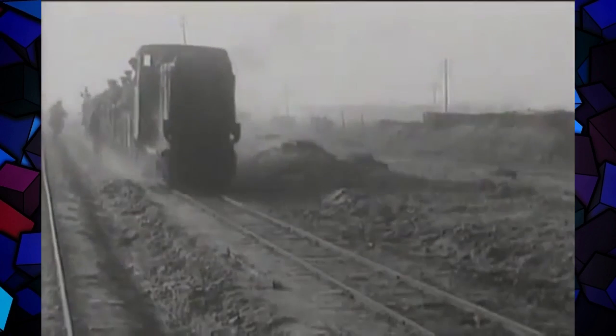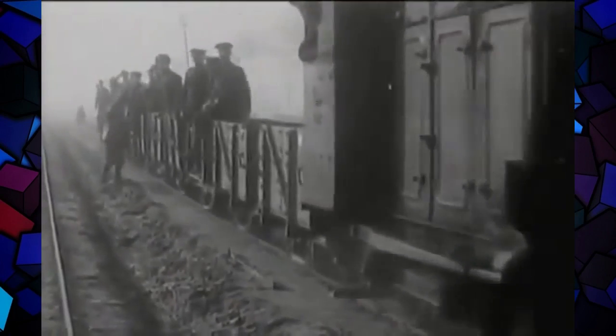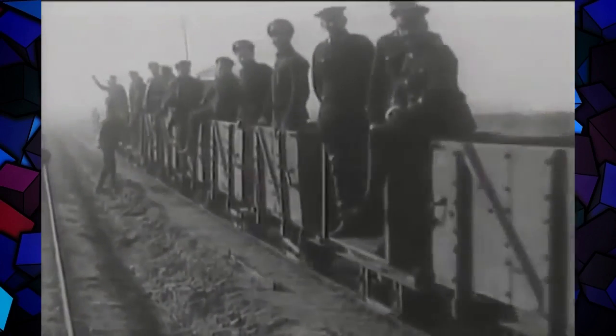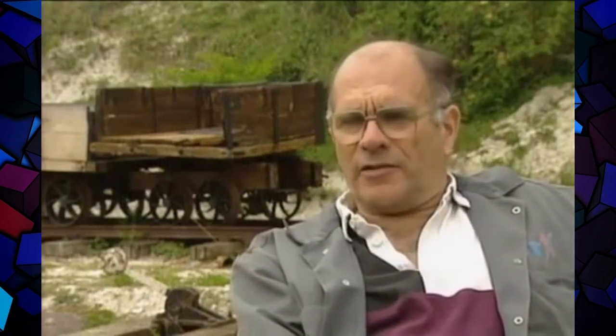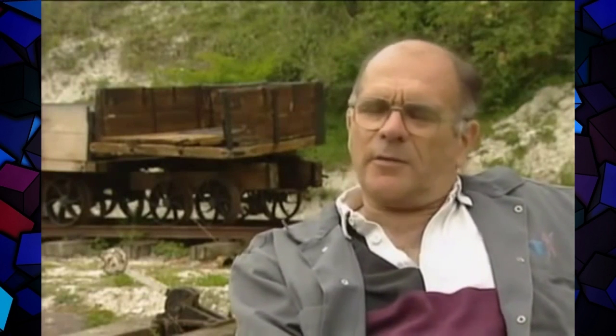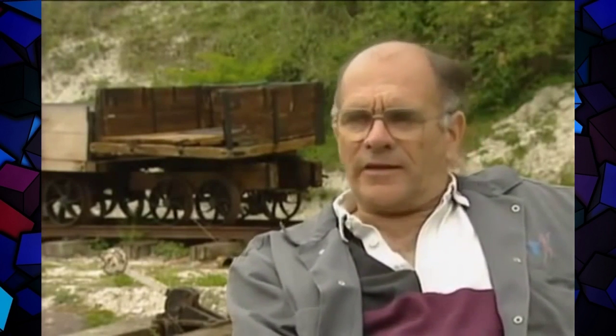So the internal combustion engine entered the fray. They could get up close to the front with quite a reasonable load. They could go over lightly laid track, and therefore they could approach the front with the ammunition. Heaven help the drivers if it got hit, but they could approach right up to the front without being seen or without being heard, deposit their load, and then get out fairly quickly.